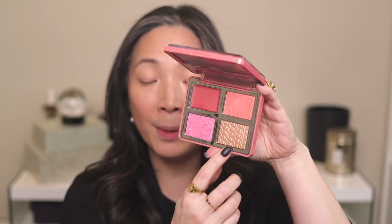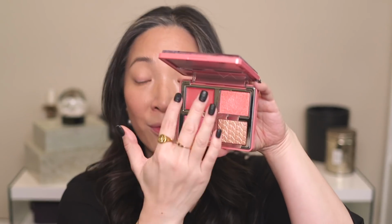And then this Glow Impact powder, being a baked powder, generally has a more sheer, very buildable effect on the skin. So I really like the variety of the shades. I like the variety of the formulas in here, but let's go ahead and see how they perform.